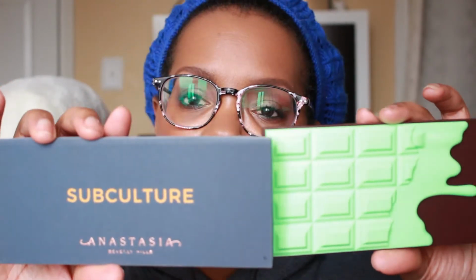This one is one of the newer palettes. It's still new to Ulta, so I wanted to do this video now that it's more available through Ulta.com, and I kind of wanted to compare it to this palette. People were saying that it was a dupe to the Subculture palette. I'm going to do some swatches and let you see what they look like and let you know if I think it's a dupe or not.